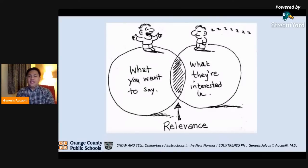And obviously, at the end of the day, the question there is, how relevant the topic is for them? You have to make sure that at the end nung topic mo, they know the relevance of why they have to learn fractions, why they have to learn biology, or why they have to learn arts or PE. Why they have to do those things na pinapagawa mo, projects, online projects, videos, photo, dapat may relevance siya. Kasi yun yung way para makuha mo yung interest nila.